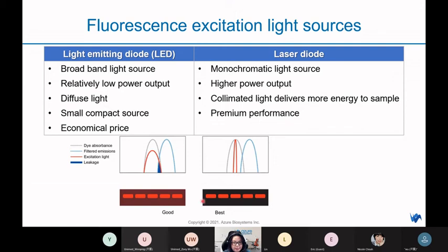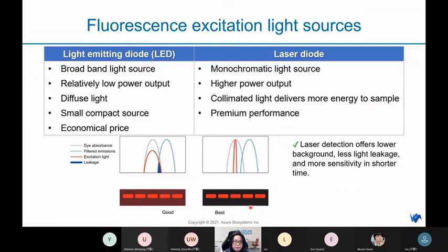As you can see here, LED on the same plot will give you higher background noise, and laser diode will give you very clean background. Right. So here, laser excitation light source offers lower background, less light leakage indicated in blue here, and more sensitivity in shorter time.